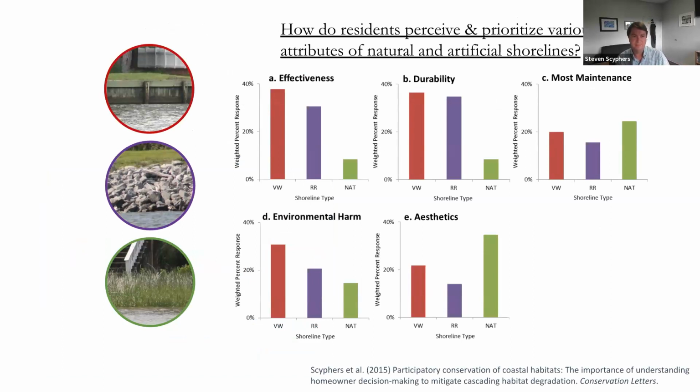So we asked about 5 different criteria here that you can see across the top of each of these graphs, from effectiveness to durability to maintenance, environmental harm, and aesthetics. And for each of these, we asked about 3 shoreline types. So the red, circled over here, is a vertical wall, which is shown as VW on the graphs. Purple is riprap revetment or rocks. We don't have naturally rocky shorelines down in the Southeast, so these are artificial. So that's RR for riprap. And then natural, which is shown as this green marsh.